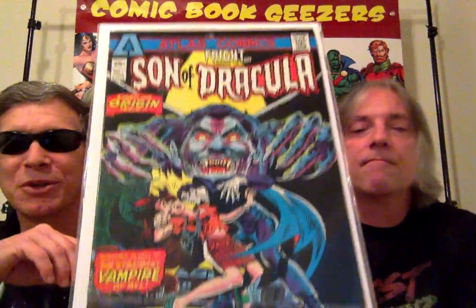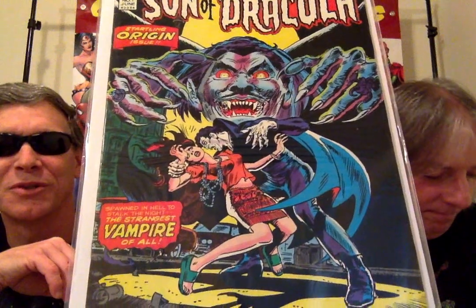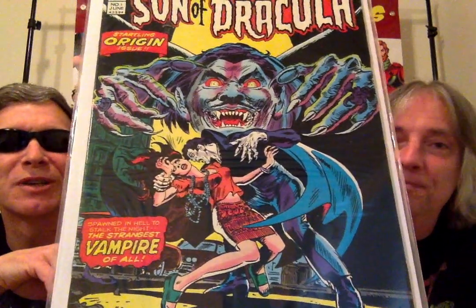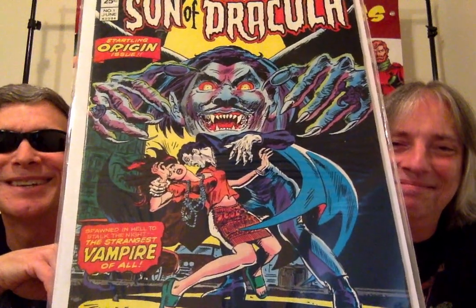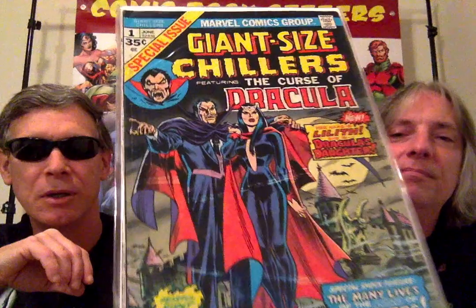Yep. More Atlas Comics. Son of Dracula. This is just awesome, man. I saw this at a flea market. I was like, give me that. Please, let me take this. I'm buying it. Never heard of Atlas Comics when I was a kid, but that's a company that didn't last very long. So those are considered cherries now in the world of horror comics.